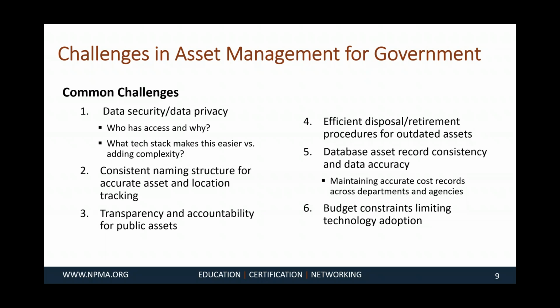Efficient disposal and retirement procedures for outdated assets. Where is this information kept? Do we know how to do this? What assets are going to need to be disposed of or retired? And what ways do we do that?